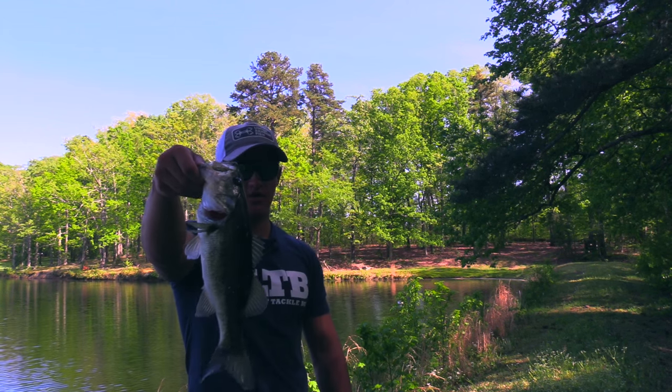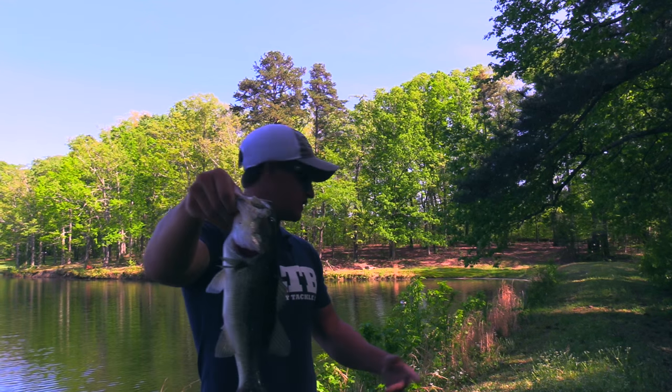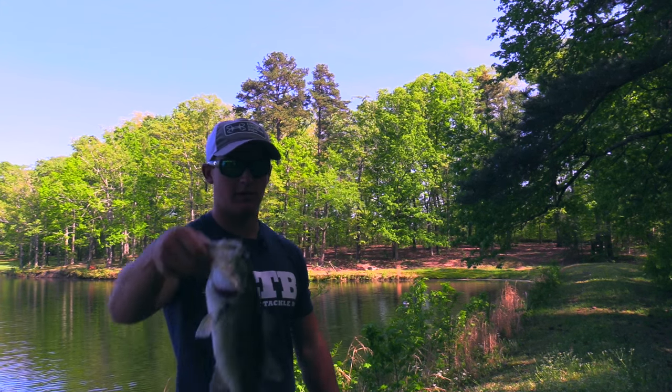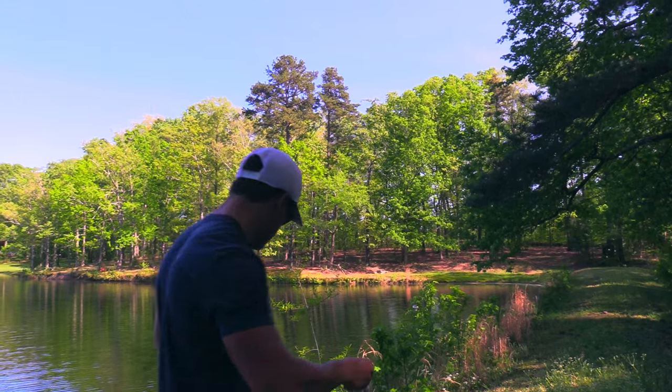Finally got one on that prop bait. I'm going to cast it a few times right here. I walked up and I saw like 5 fish. They were just facing me. And then when I walked up, it just spooked them. They went away. I don't know what they were doing. Let's see if we can catch another one.